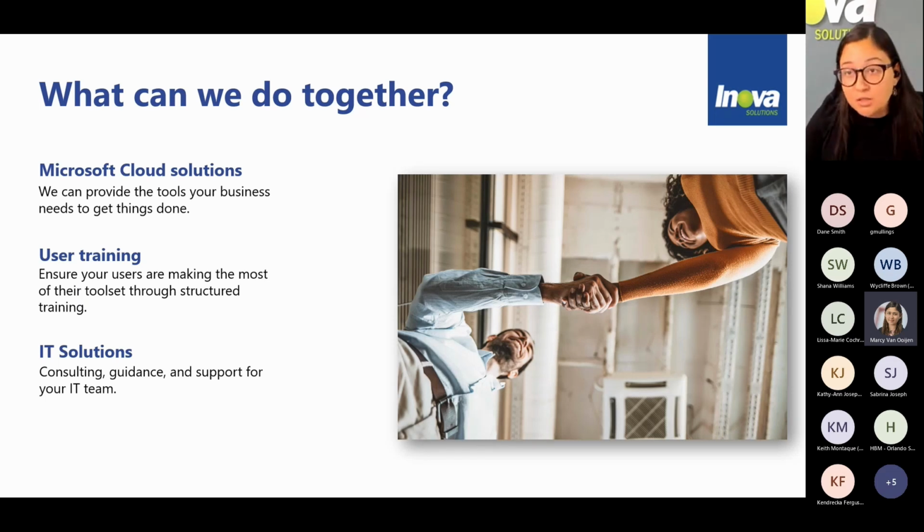We use the products and solutions we sell. As I said, we are also implementing hybrid work now. After the pandemic, it's quite necessary to start doing that. And as I said, we use what we sell, and that's why it's important for us. It's a pleasure for us to share our knowledge and experience with you.